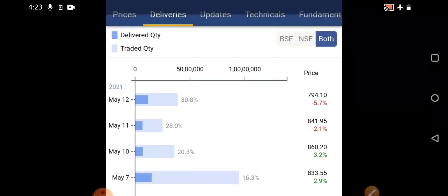Understand that deliveries are also increasing on a regular basis. Especially when a correction happens, many of them take the opportunity and invest in small portions. So try to understand that. Don't try to invest in heavy quantities. Invest in small parts, so that ultimately when you average, you will also have a very good quantity. Okay, so now let's go to the technical charts.